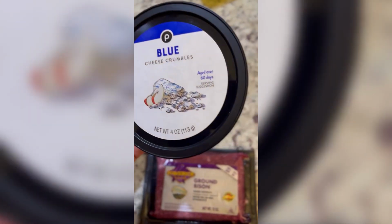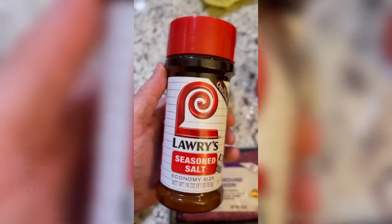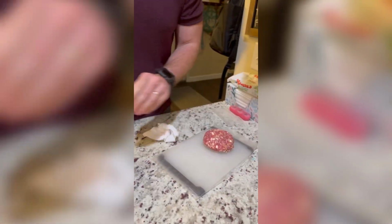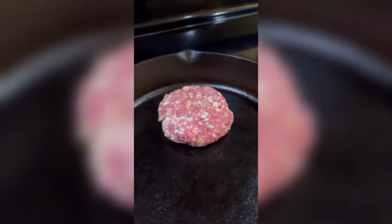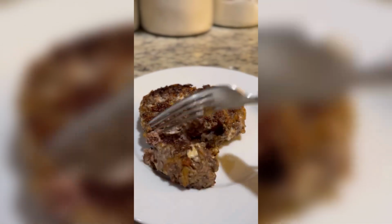And then I had a second meal. I had some ground bison, and I added some blue cheese crumbles, some French fried onions, and some Lowry's seasoned salt. I mixed all that together, and then I formed them into patties, and I was going to be eating these like steaks, no buns or nothing like that, but I cooked those in the cast iron skillet, got a great crust on them. They turned out absolutely great. It's the first time I've had them, but I'm definitely going to be doing this again.